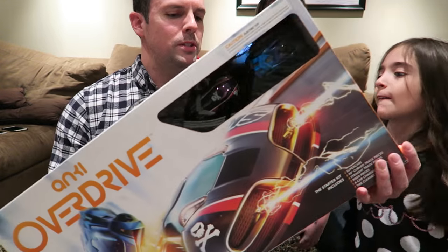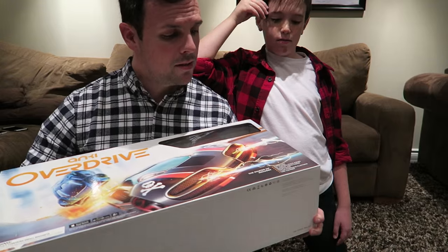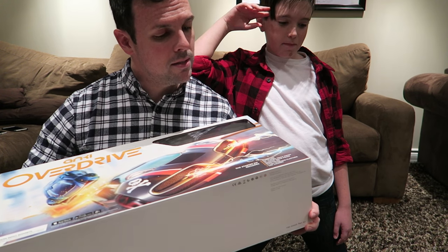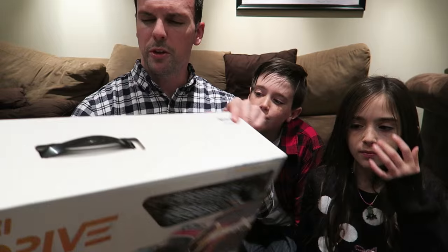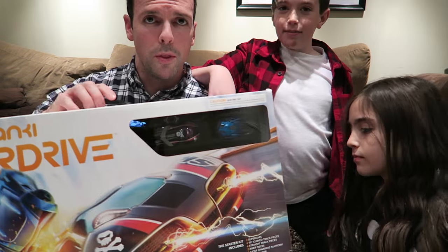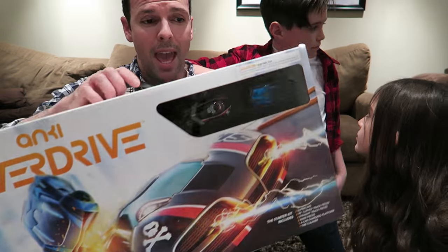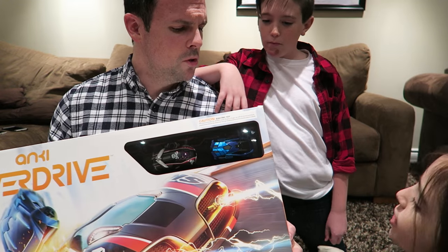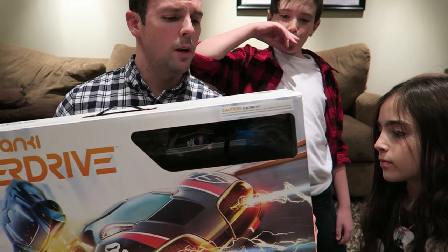Back to the racing. This is the starter kit. So this starter kit has two supercars, curved track pieces, straight track pieces, riser pieces. It comes with Ground Shock and Skull. And it's basically cars that you control with an app. You put the cars on a track and you battle each other and you race. You can shoot each other through the app. You can do tractor beams and all kinds of really cool stuff.